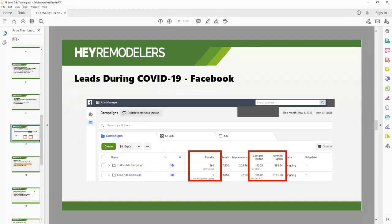Now here's a quick screenshot of a campaign that we ran. It's still running. This is a little bit older of a screenshot, but it's from May, 19 days in May. And you could see down here, we were running a traffic campaign, but we were also running a lead ad campaign. And you can see 5 leads right here, $36 per lead. So it's pretty good. Lead cost is usually around, we've had them down to under $10 a lead, but say about $10. Sometimes they could go as high as $50 per lead.